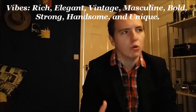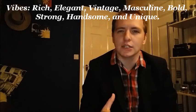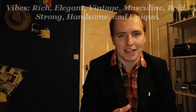The first thing I thought of when I smelled this fragrance, in terms of vibes, was that straight away it was rich, elegant, vintage, bold, masculine, strong, a very handsome scent. I can imagine this scent being worn by a very handsome gentleman, and I found it very unique. It's a very different fragrance from anything else that I've ever smelled. In terms of a powerhouse scent, it's just absolutely amazing.